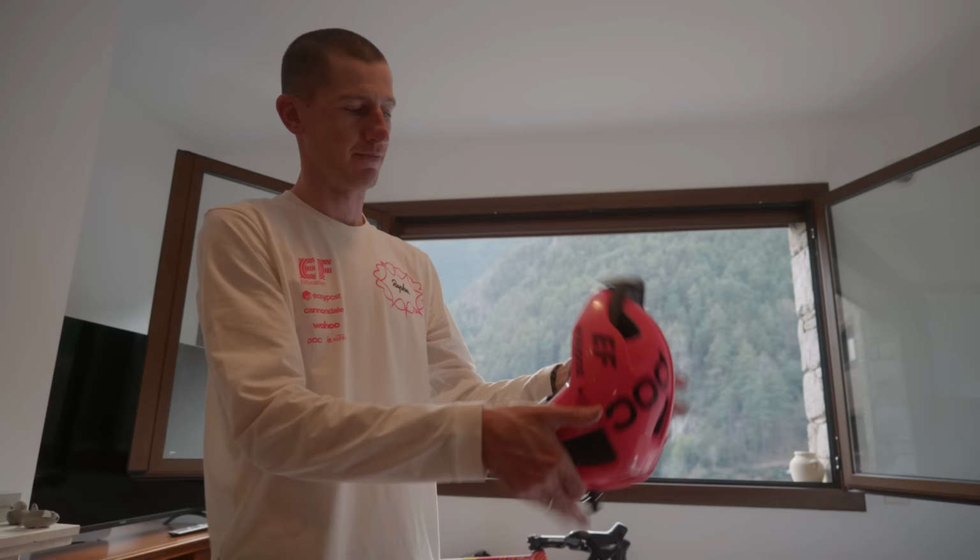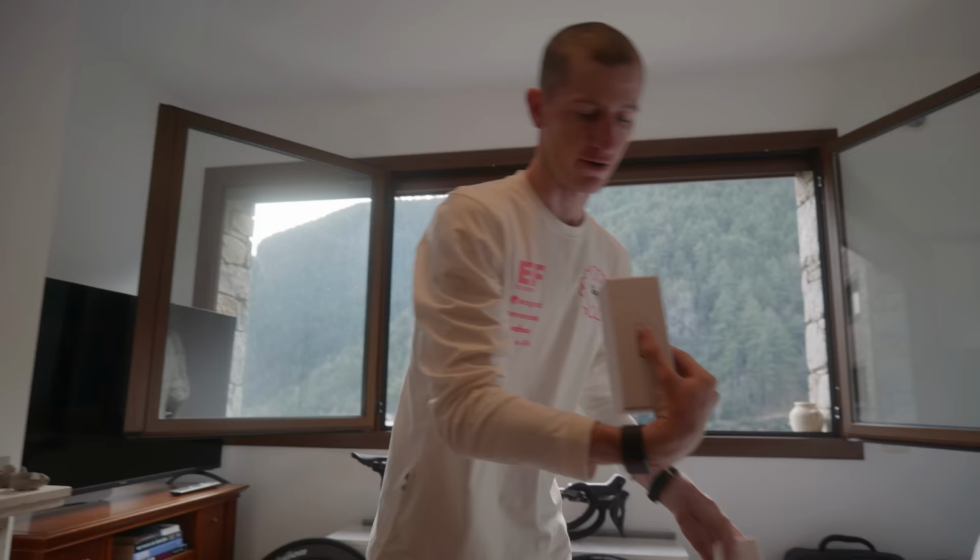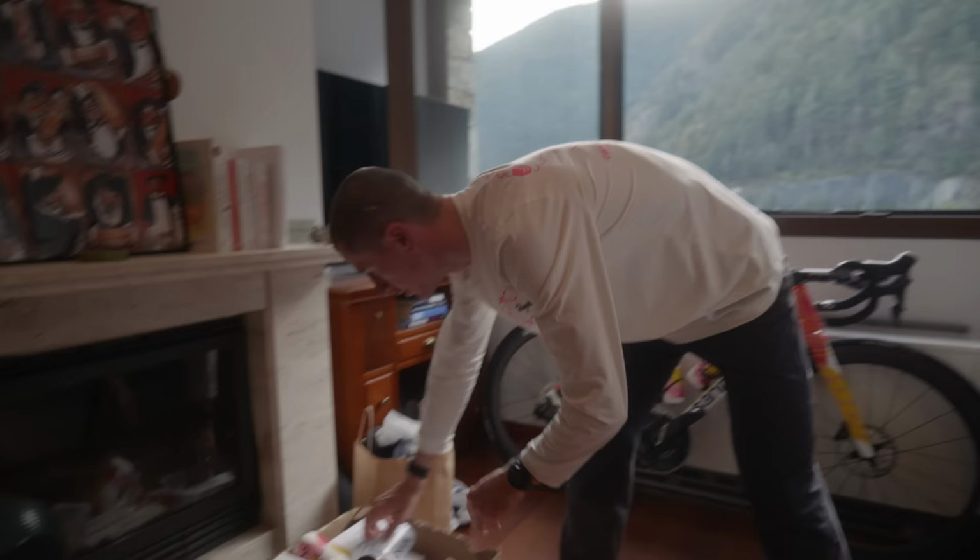Okay, moving on. We got more POC stuff. POC training helmet and glasses. Looks pretty nice. Full MIPS system, very ventilated. I'm incredibly happy to be using POC for safety. So, we have more POC stuff in here. Lenses. Clarity lens. Elicit lens.